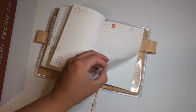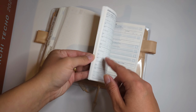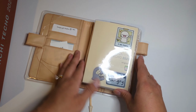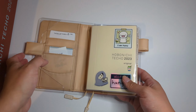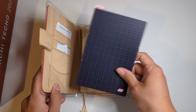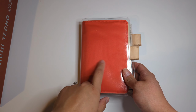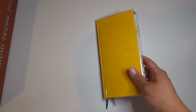There's not many notes pages, but initially when I got it, because I had the Hobonichi Weeks, I didn't know what I was going to use this for, so I tried to do a little mock-up of how I'd use the space in here. Do love the size. I love that there's a day a page and it's not too big, but again, I don't know if I'm going to get this again for next year because I've got a lot of planners and journals that I'm playing with, and I do like this, but I do fall behind sometimes, so I don't know if I can keep that up again next year.